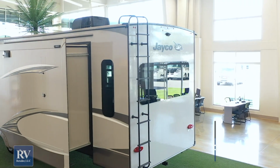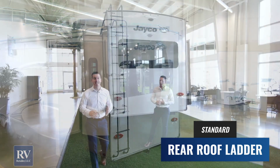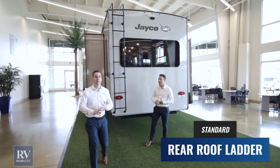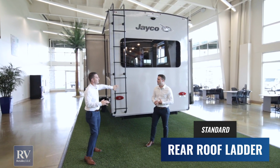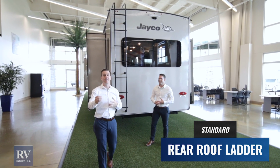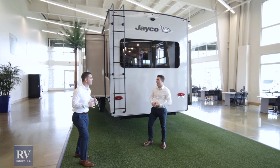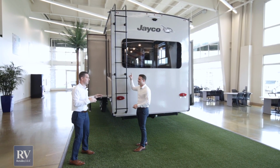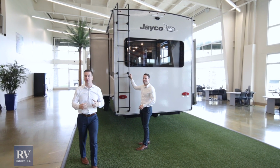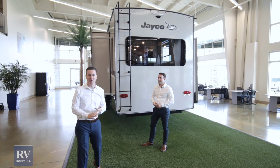That's a great feature. Believe it or not, other manufacturers aren't even giving a rear ladder as a standard or an option because they can't handle putting a ladder onto it, because they didn't build their rear wall strong enough. That's part of Jayco's vacuum bonded sidewalls that we talked about earlier. And they don't want you to get up on the roof. There's a reason why. Why is that? Because it's a 0 rated roof. It's either made of cardboard, Luan, or particle board.